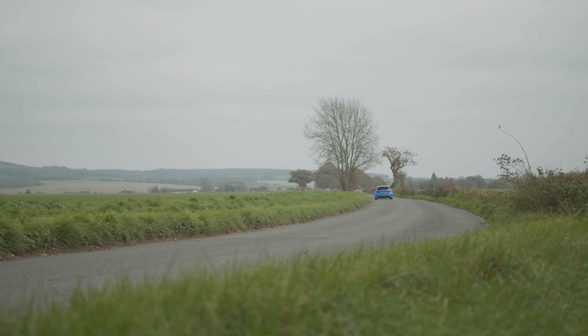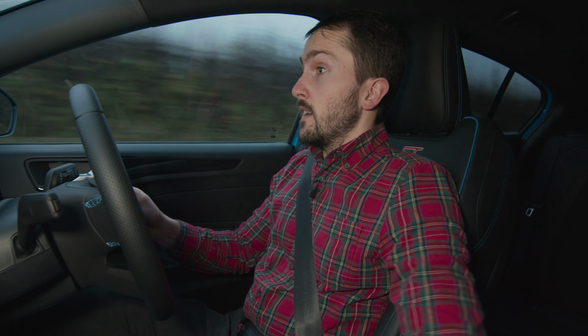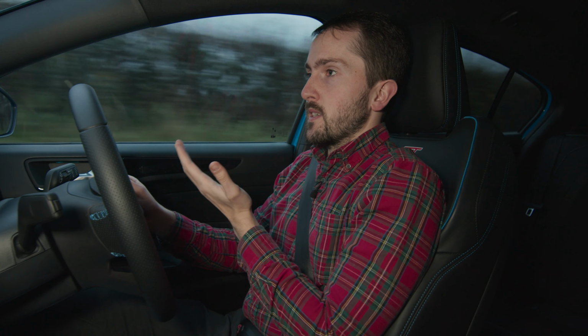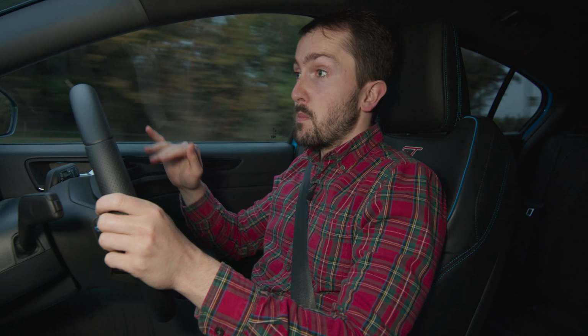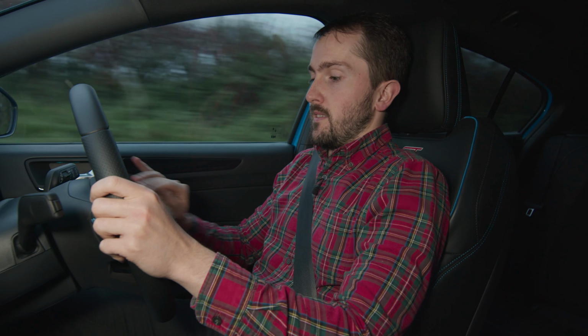How does the ST Edition feel? Well, the brakes, they are the same and they feel the same. Very, very strong. You've got a nice pedal feel. The brake pedal is perhaps a little bit too high for everyday use. It's when your foot is all the way down to the brakes that heel and toe is particularly easy, but just sometimes in stop-start traffic it is a bit too high for my liking. But that's a minor criticism.